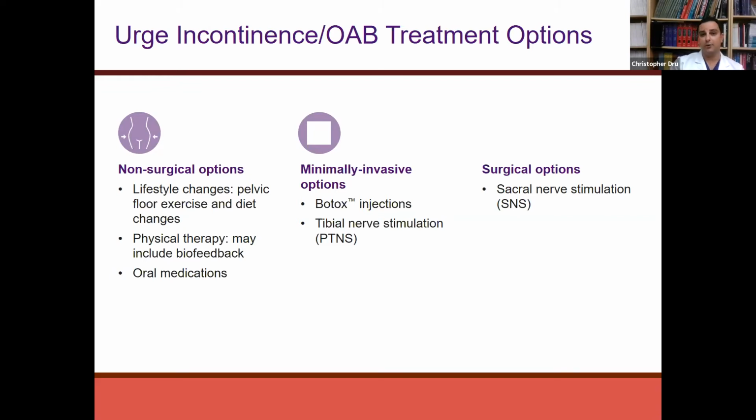My goal is always to get someone dry, or as dry as they'd like to be, with the least aggressive approach. And I think going through the urge incontinence treatment pathway is helpful for this, because we really start with minimally invasive approaches, but we also have more invasive approaches. The first thing we always try to recommend are lifestyle changes. Pelvic floor physical therapy can be very helpful, and diet changes.